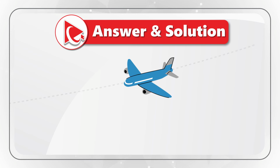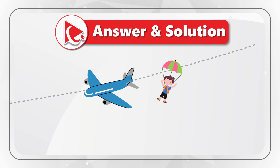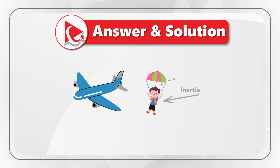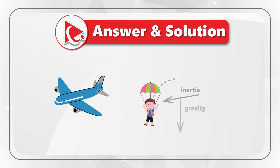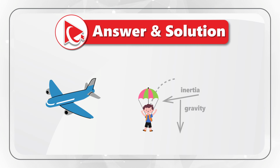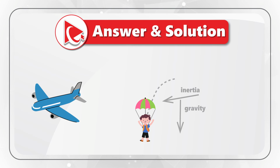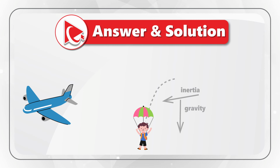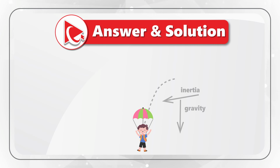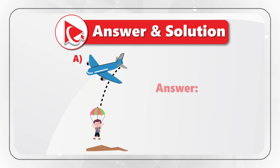So let's look closely at what's going to happen after the parachutist jumps. After jumping, the parachutist initially maintains the horizontal velocity due to inertia. Once outside the airplane, they accelerate downward due to gravity until they reach terminal velocity. The deployment of the parachute increases air resistance, allowing for controlled descent, allowing parachutists to land safely. The closest answer that describes the solution is choice A.